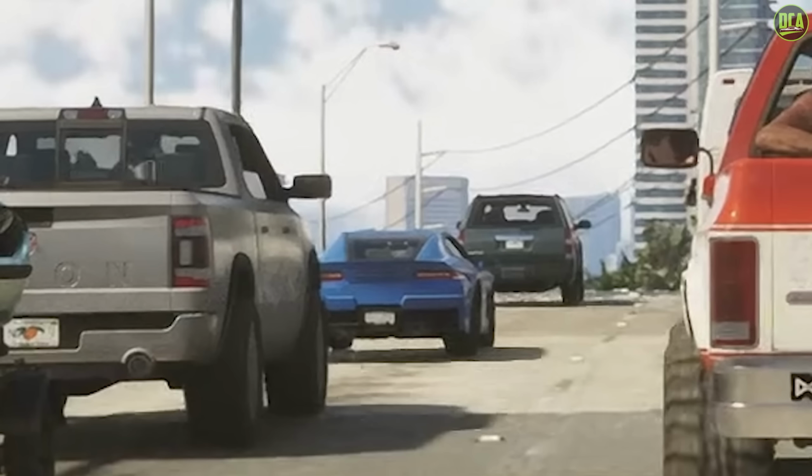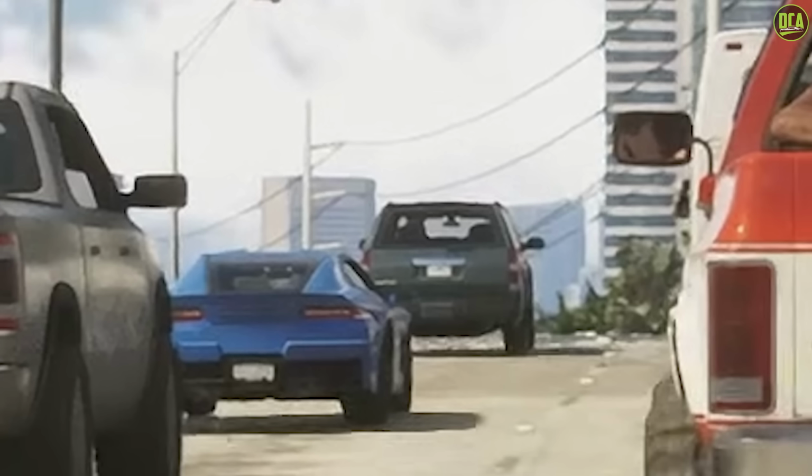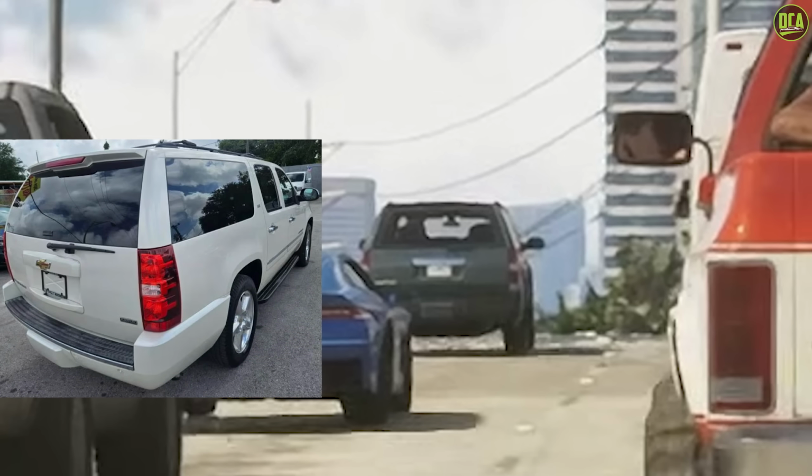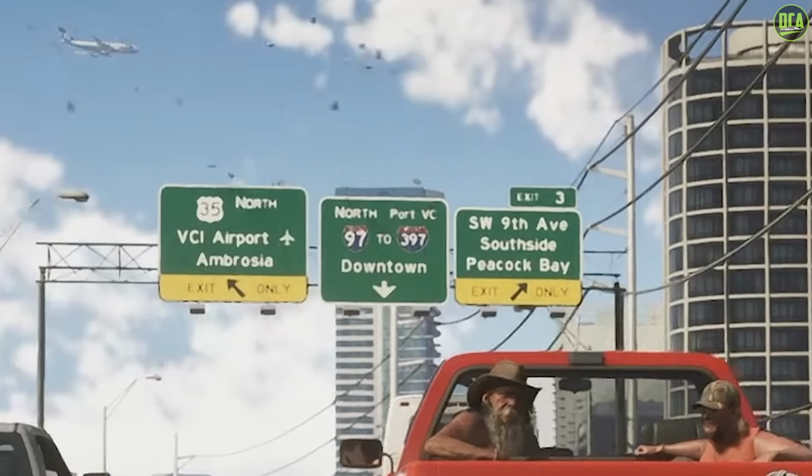In the front of that, we see the original GTA 5 Coquette making a return, which I'm really happy about. And in front of that, we see what seems to be a new Declasse Granger model based on the 10th gen Chevy Suburban. And of course the highway signs directing us to either the Vice City International Airport, of course a reference to the Miami International Airport, or Ambrosia, which I guess is like a new county or city or something. We also see downtown in the center, and to the right we see Southside Peacock Bay.